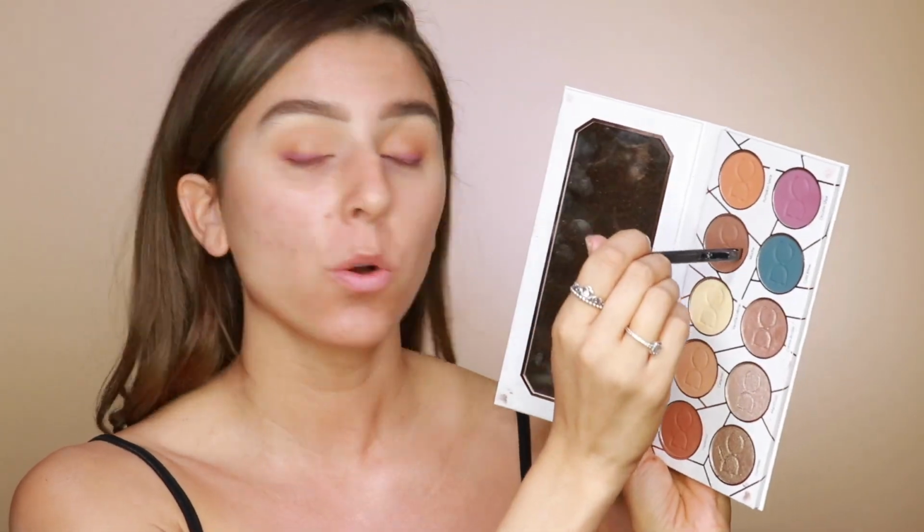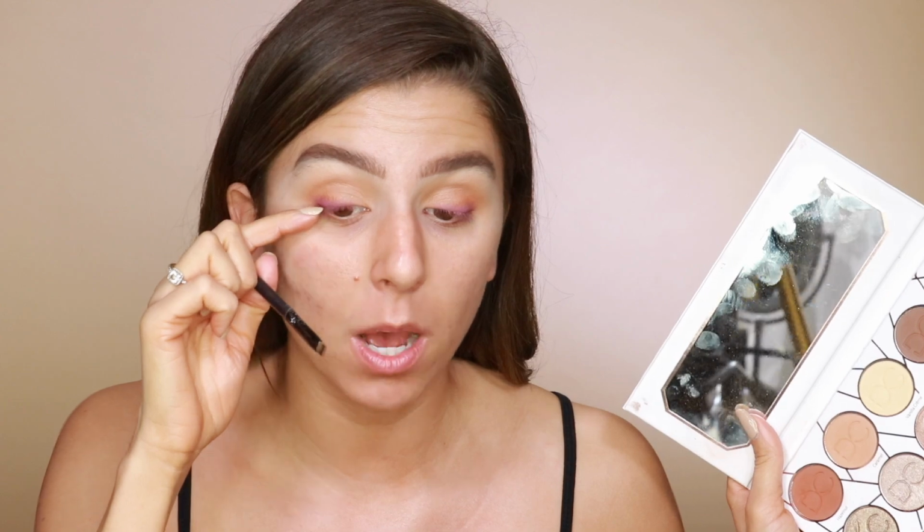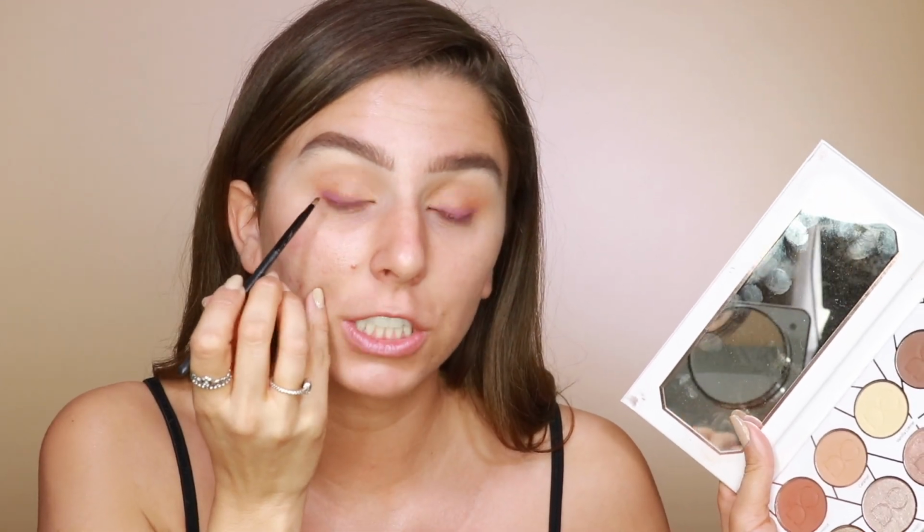Now taking a really small flat definer brush, I'm going to go in with the dark brown shade in here, which is Mocha, and I'm just going to push this right up against my lash line so that the purple and the orange are still showing through and this isn't covering them. But I just want a little bit more definition, so I'm just going to take that dark brown and place it down.